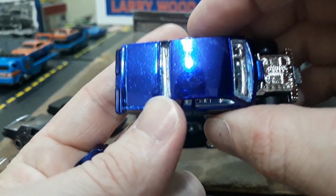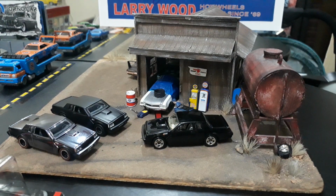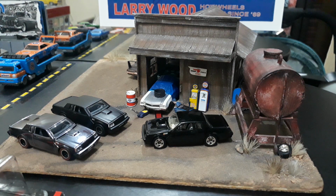Still yet need to find the maroon one. But yeah, this is one of the very few Grand Nationals that I've bought with the plastic wheels. And this is actually a series that I will buy cars out of when I do find them. That I usually, as I said before, don't collect plastic tire cars, unless nowadays the Hot Wheels ID cars are pretty cool, and then the modern classics, and then some of the hot ones and other things like that.